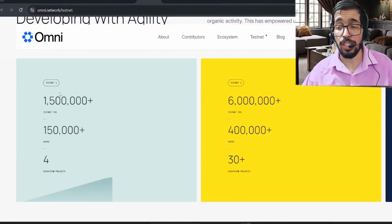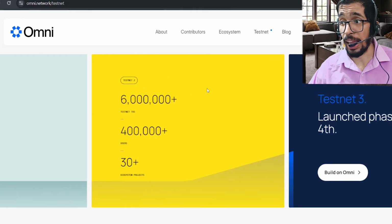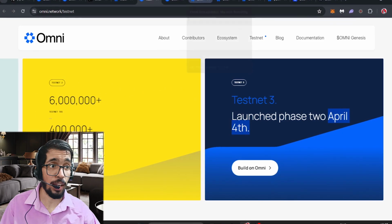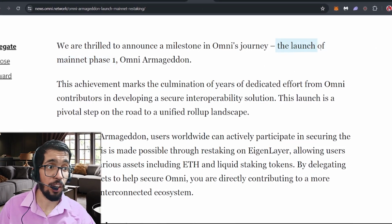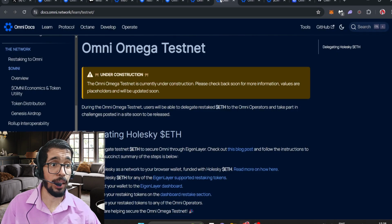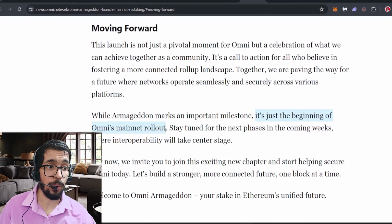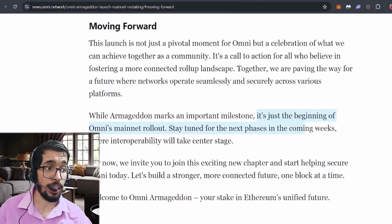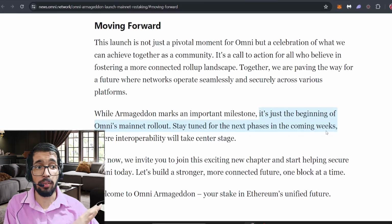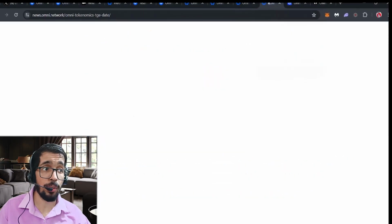Right now the Octane chain has finished phase one of testnet, phase two of testnet, and the final phase of testnet, which was launched on April 4th. And as of now, Octane chain is on the launch of mainnet phase 1. There'll be another phase of mainnet. It's just the beginning of Omni's mainnet rollout. Stay tuned for the next phase in the coming weeks. Next week will be the second phase of mainnet, which will more probably be the last phase of mainnet. So now let's go straight to the tokenomics.